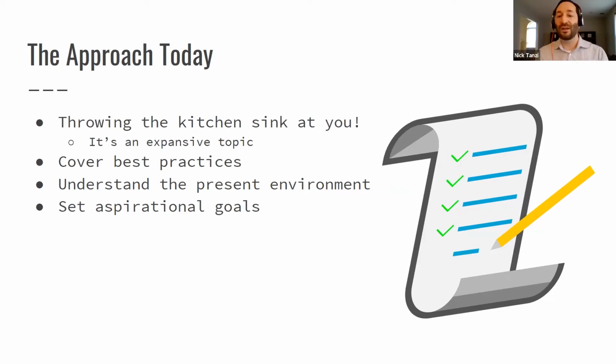And then I want to set aspirational goals. I will tell you, sometimes I go to presentations and the speaker is excellent and they have great ideas, but it's a little deflating for me because they're doing stuff that seems so awesome and so difficult to match. And I want to hear about failures too. I don't just want to hear about successes.